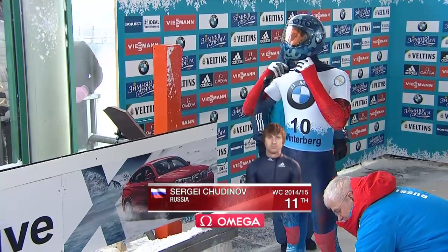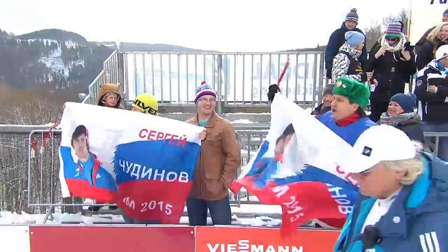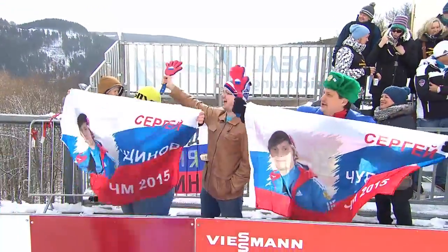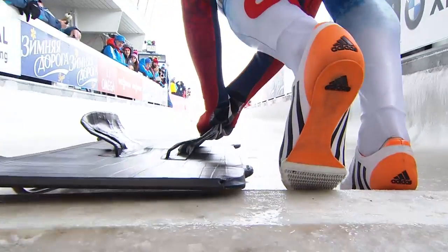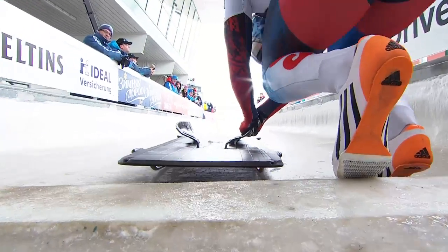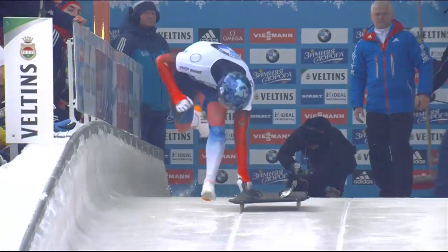Sergei Chudanov in the team race for Russia. Popped out of the groove. The sled burst out of the groove at the start. And it was an utter catastrophe. Let's see what Chudy can produce here. 31 years old, very experienced. Bronze in the World Championships in St. Moritz last time out 2 years ago.